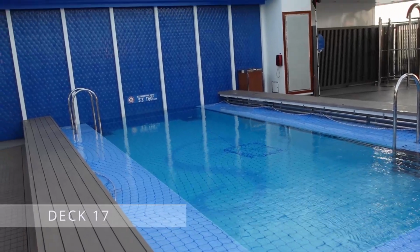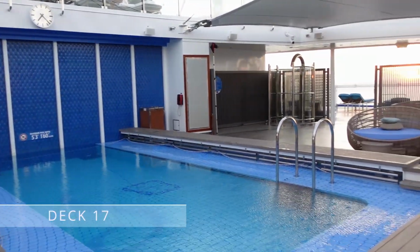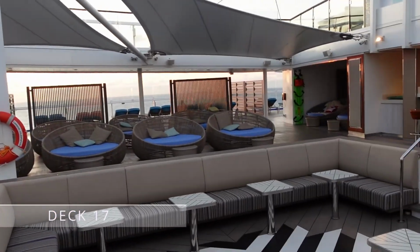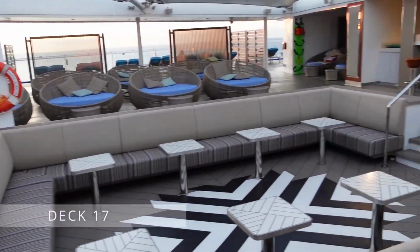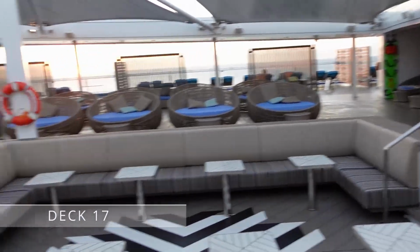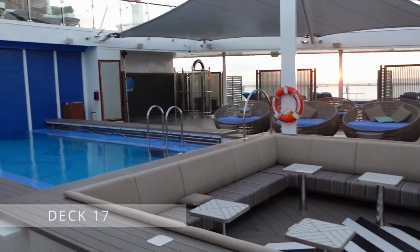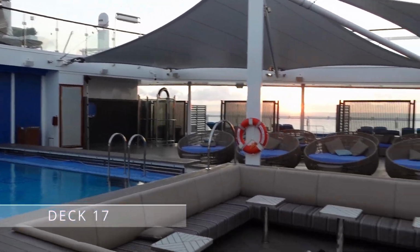Yeah, this is where we were at last night. This is the adult-only swimming pool. It's kind of small. Looks like they could have extended it out here, but they made this into a little seating area. Didn't see many people using it since I've been on this ship. So yeah, Carnival just knocked this out and make that pool a little bit bigger.